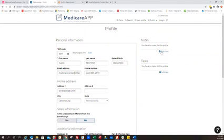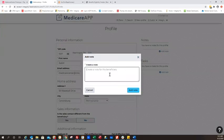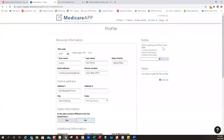As mentioned, you can go up here to the notes section and click add note, and let's just say Justin is going out of town next week. You can add the note, and then you're going to see the notes pile up here as well. It'll say exactly who did it and the date it was created.